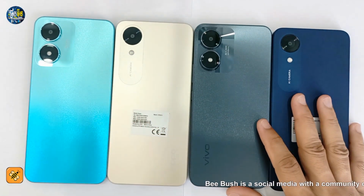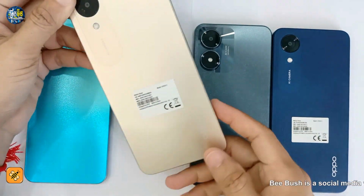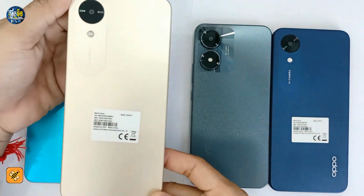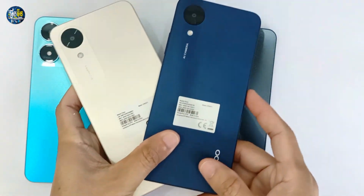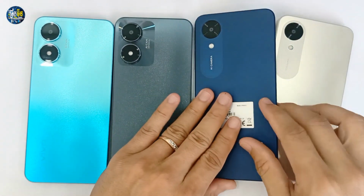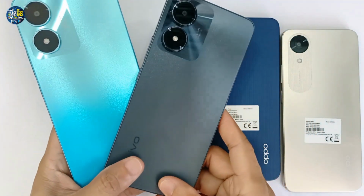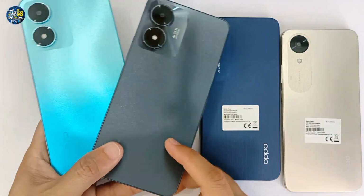They come with two colors. Right here is an Oppo 17k called gold color and blue color. And here is the Vivo Y02S. It comes with what kinds of colors I don't know, and this is called black color.